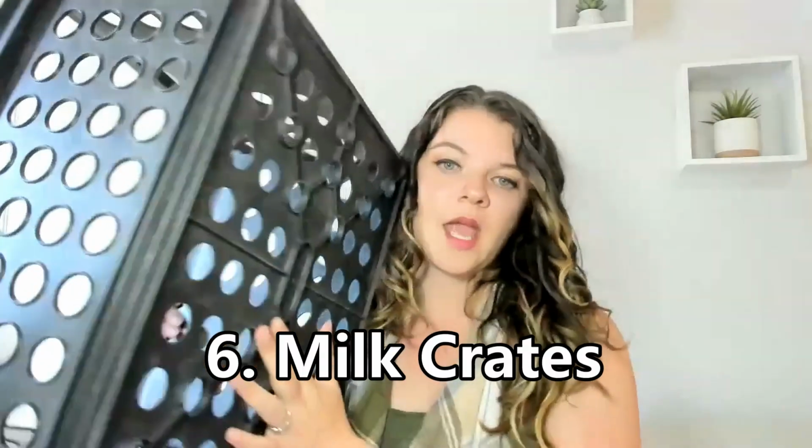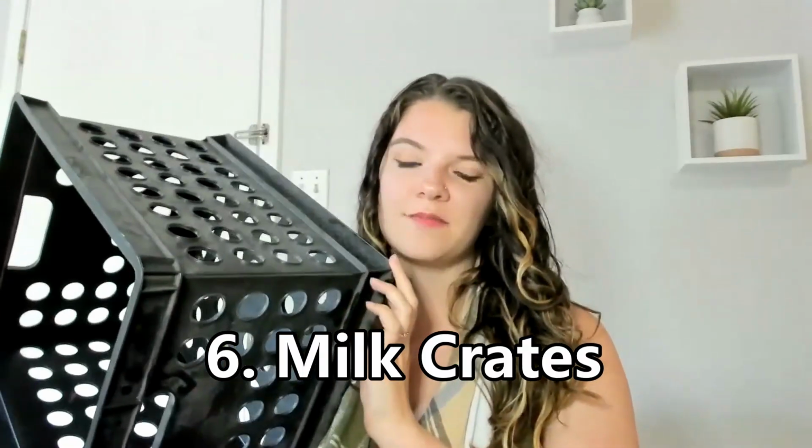a little strange, but I found these in my closet and they have been a life changer. Yes, I'm talking about milk crates. If you see somebody who's trying to get rid of these, or if you find some for sale at a yard sale, grab them. Trust me, you are not going to regret it.